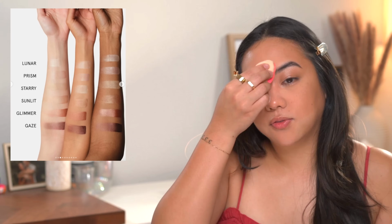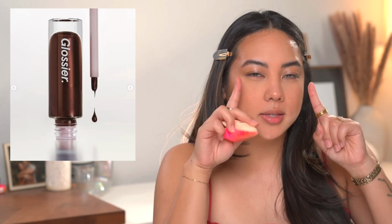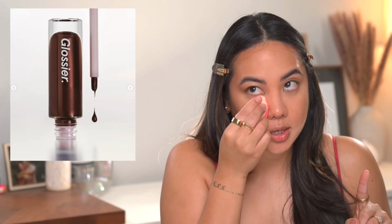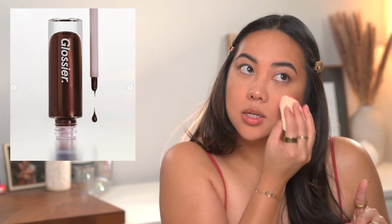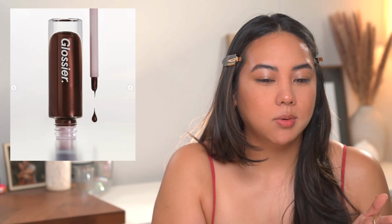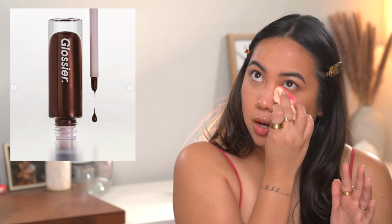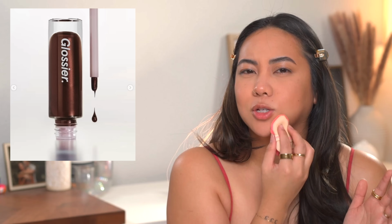The packaging is fun. I do think that the little brush tip is quite small though, so it's very pinpointed. But even still, if you're going to have a highlight, I would assume that you would brush it on and end up dabbing it anyways. But I'm okay with that. I'm okay with the brush versus a pump because then you can use exactly how much you need, you know?